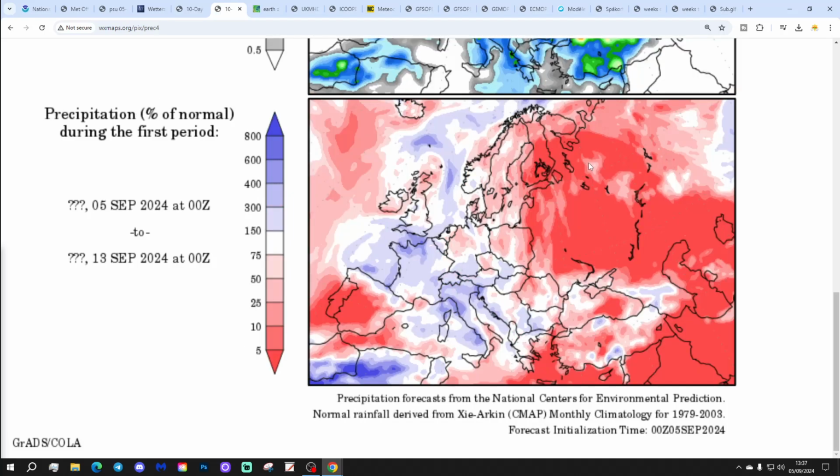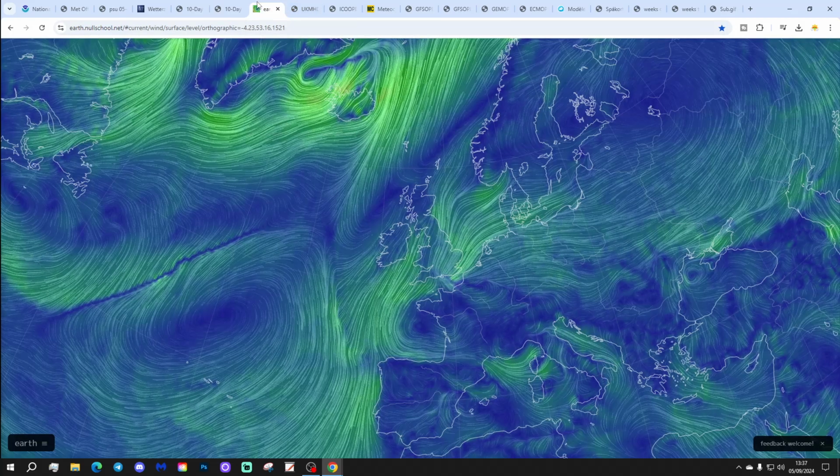Precipitation anomalies from the 5th to 13th of September are significantly wetter than average to the south and drier than average up to the north, which is rather a strange pattern. As I said, it's looking a very different September.